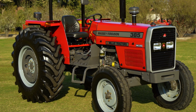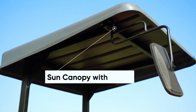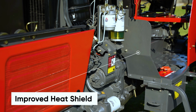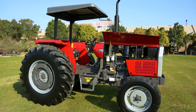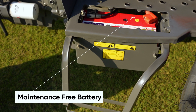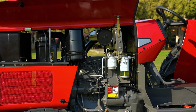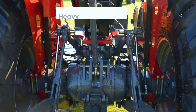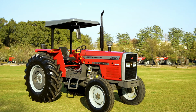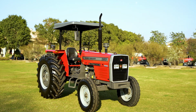Stepping onto the tractor, experience optimal comfort and convenience with a sun canopy, mobile charger, and improved heat shield, ensuring a productive and comfortable working environment. With features like maintenance-free battery, magnetic drain plugs, you will have increased maintenance intervals. With the heavy-duty lower links, the MF385 Deluxe offers superior performance, making it cost-effective.